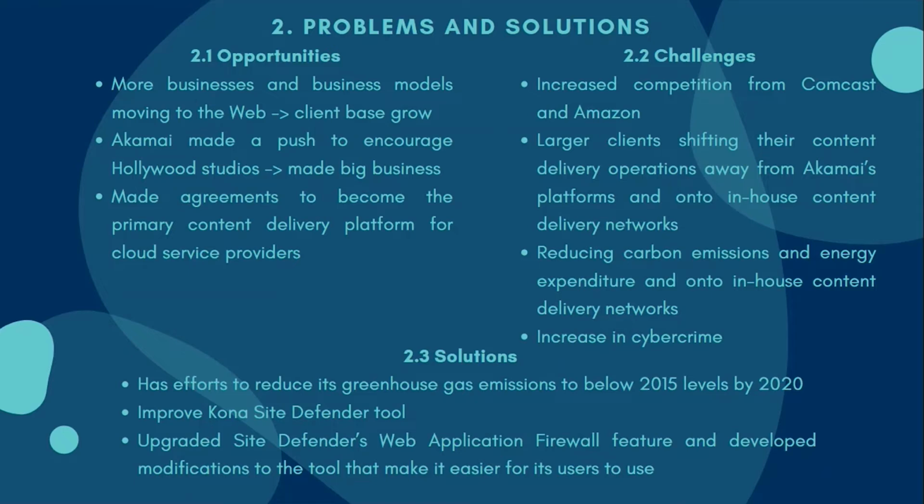As small businesses and business models are moving to the web, Akamai has seen its client base continue to grow beyond the most powerful internet retailers and online content providers. Akamai made a push to encourage Hollywood studios to use the cloud for feature films, touting its ability to handle uploads and downloads of large video files, to quickly convert files from one format to another, and to apply DRM protections. With a rising amount of media consumption taking place on mobile devices through the cloud, establishing its agreements with movie studios meant significant business for Akamai.